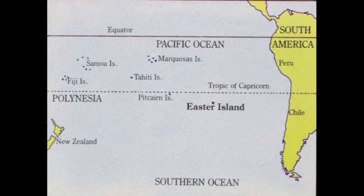Recent scientific research, however, has brought some facts to light. It is now known that the stone figures, of which there are about 1,000, were carved inside the crater of Rono Waraku, an extinct volcano on the island.